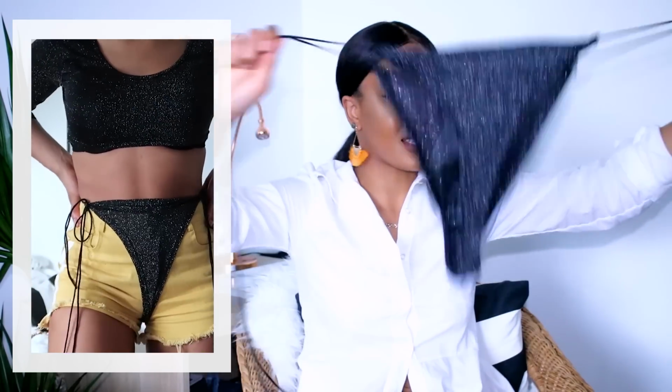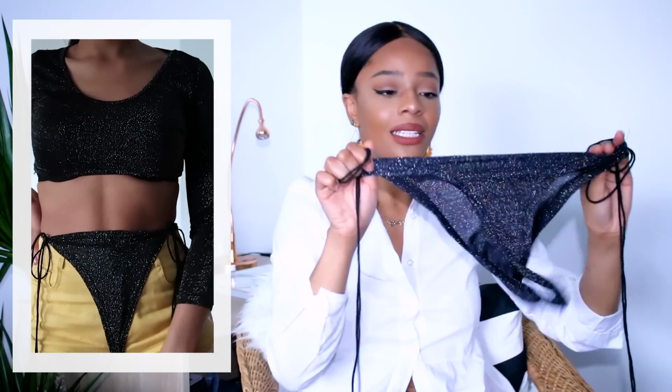And the strings are really flimsy, and then the waist is too big, so you have to tie it really tight, and it just looks not good. It doesn't look good on me. I got it in a size small as well, and it's just massive and too big and not for me. I was thinking, even if I didn't like the set as a bikini, I'd wear the top separately. Again, the top's just huge for a size small.